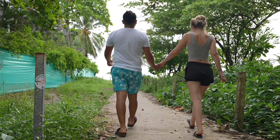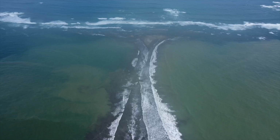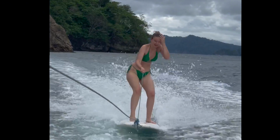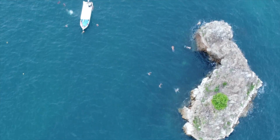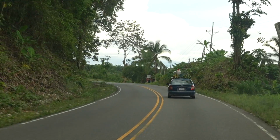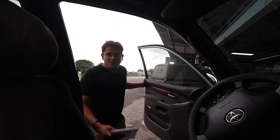We have spent the last 6 days driving the roads of this country, exploring its unique places, eating their food, making friends and having fun. But now it's time to go back home. Oh, everything is ready for us to get back into Panama.